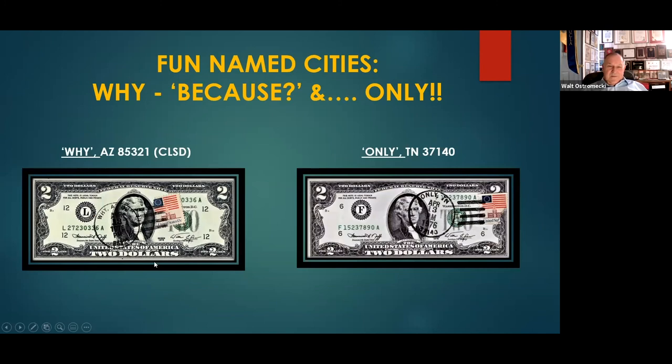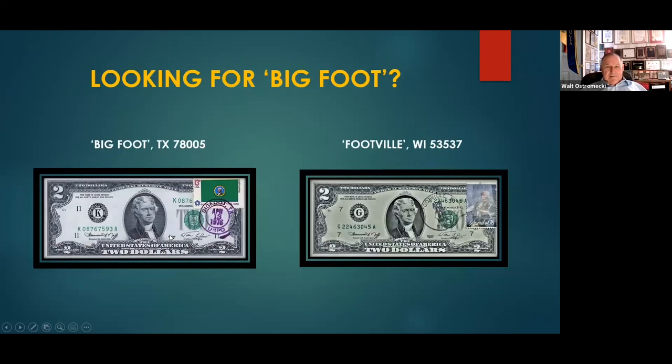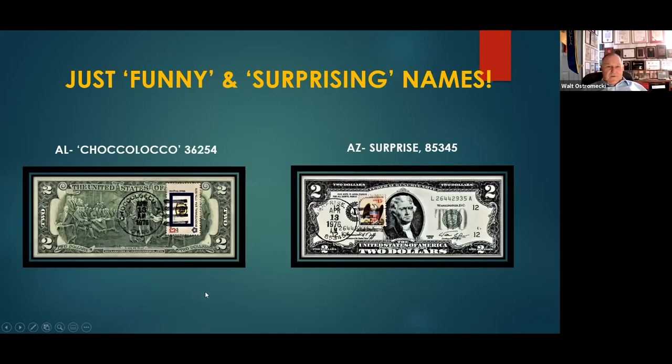Funny cities, well, why Arizona? I don't know. First base, I don't know. How about Only, Tennessee? Hygiene issues, we have Hygiene, Colorado, versus Sweet, Idaho. I mean, for Bigfoot, well, you have to go to Texas for that. They've got a post office that put Bigfoot. And Wisconsin here on the left has a Footville.